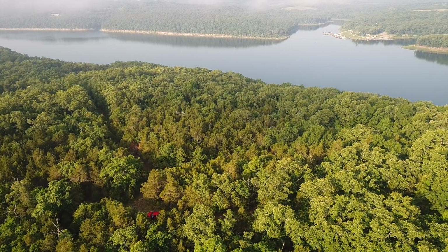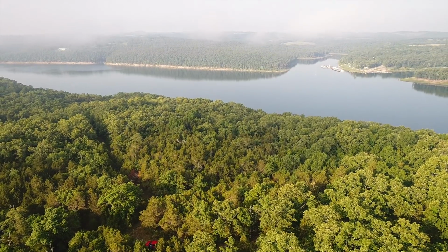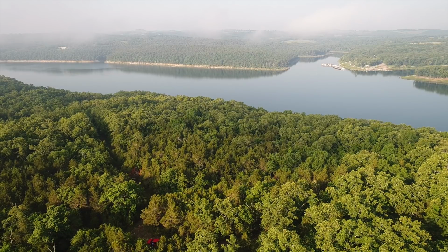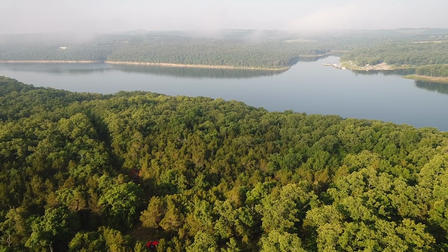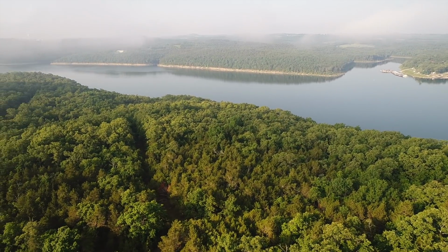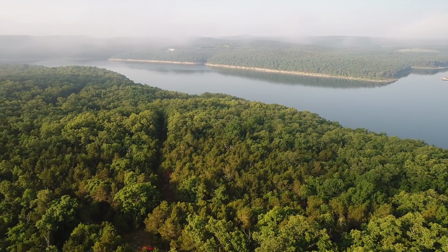So the truck is parked at the easement road at the northeast side. We're looking basically, I guess, southwesterly over the property and at the lake. On the other side of the lake, you can see Tucker Hollow Marina. And I believe we're just going to slowly fly southwesterly and get a good overview of this.